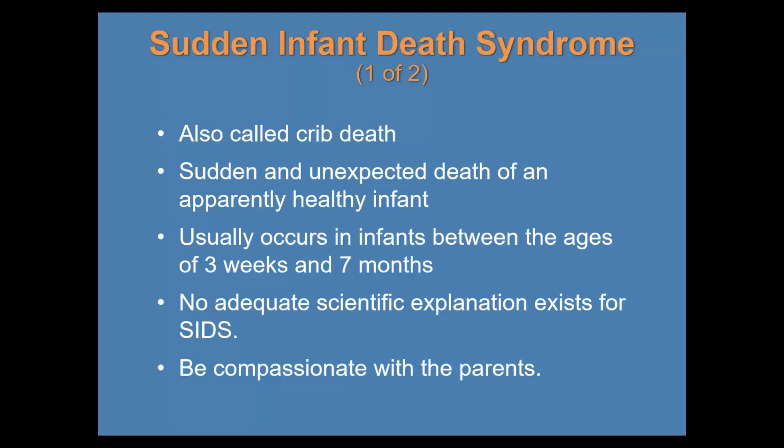So, sudden infant death syndrome, or SIDS. Like I said, I've worked one of these before, several years ago. Never easy. It's typically in a very young infant, between 3 weeks and 7 months. Anytime you experience something like this with a child of that age, it's very, very difficult for everybody involved.